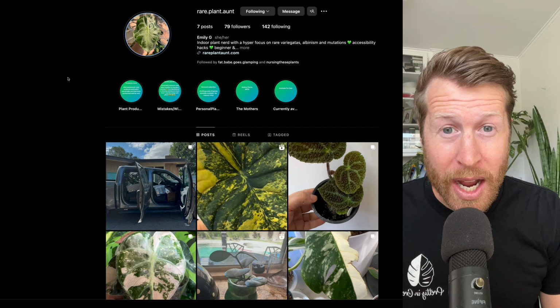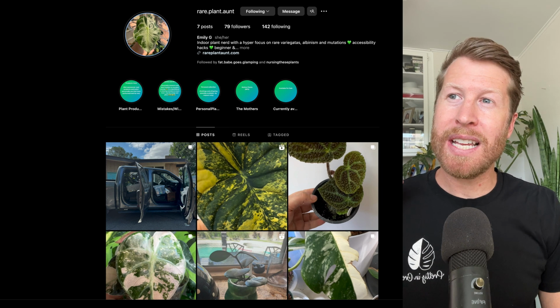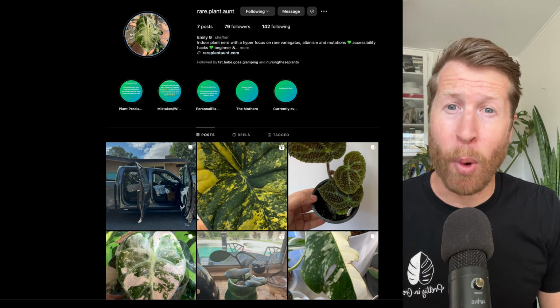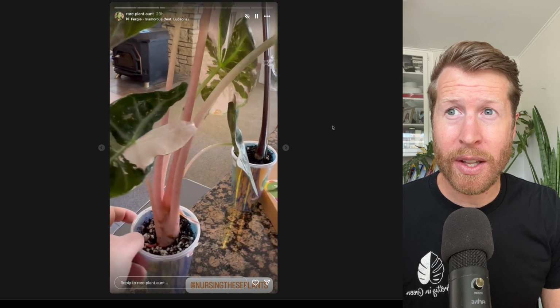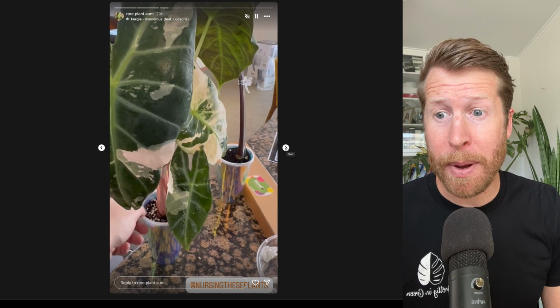I mean alocasia. But I saw it on my friend Emily's story. She has been collecting a lot of alocasia, some anthurium, but she collects a lot of weird sports and beautiful plants. I think she got a nobilis. This is a pink dragon alocasia. So she has awesome hauls. I have an albo that I'm about to send to her.